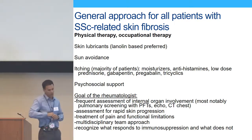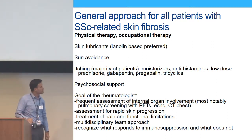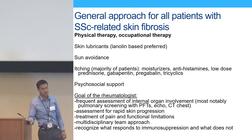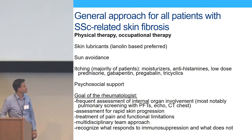So I'll also assess for skin progression, usually not at each visit, but a couple of times a year, in terms of monitoring whether we're successful. We obviously want to focus on what's causing a patient pain and limitations, because at the end of the day, quality of life is the biggest thing that we can hopefully help provide.